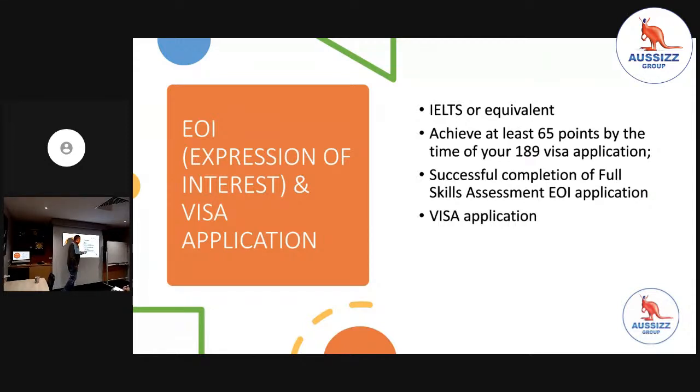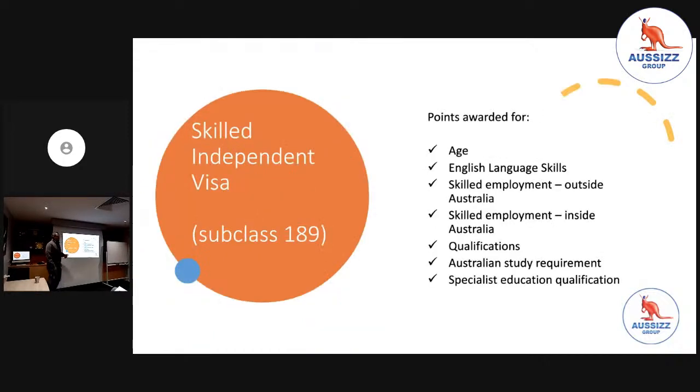You must have qualifications. So if you've got a bachelor's, you get 15 points. If you've studied 2 years in Australia, you get extra 5 points. If you've got a specialist education qualification, that means you've done a PhD or in science, technology, or mathematics, you get extra 5 points. You also get extra 5 points if you've studied in regional Australia, like Perth is regional. So if you've done your bachelor's or master's from Perth, you get extra 5 points as well.